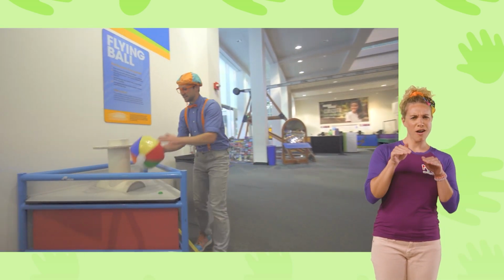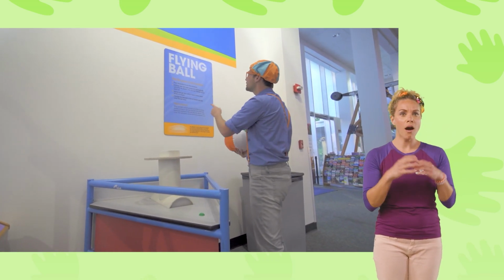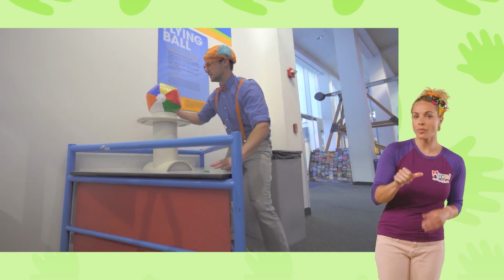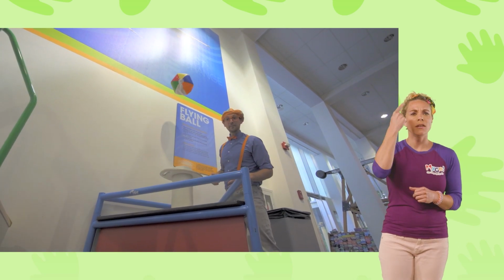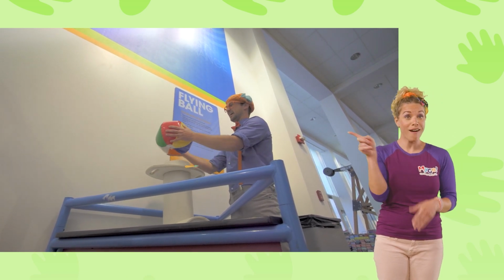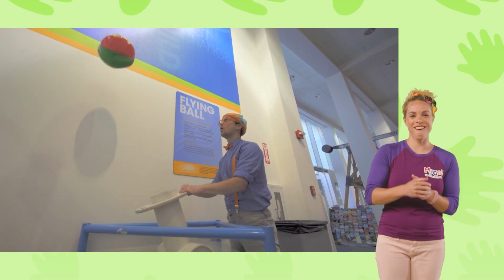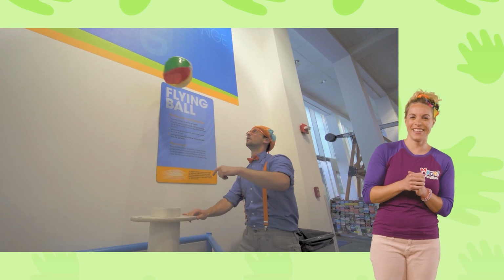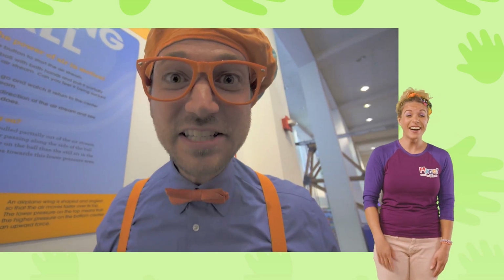Hey, what's this? This is a beach ball. What's it doing here? Flying ball. Feel the power of air in motion. Huh, interesting. Let's push this. Whoa! I wonder what happens when I plug this hole that's shooting up all the air. Whoa, did you see that? All right. Now I wonder what happens when I move it. Whoa! Oh, look, the ball's way over there. All right. Ready? Yeah, that was awesome!